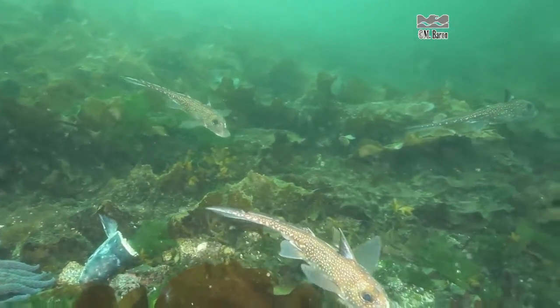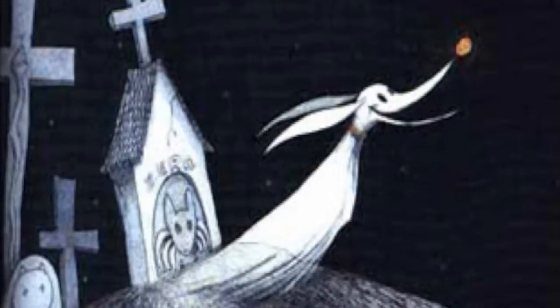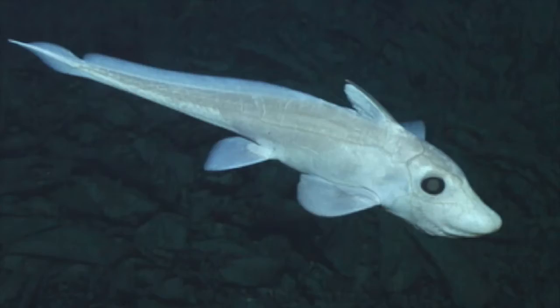Historically a mythological animal, chimeras actually look like this. No, it's not. No, this one. I'm sorry. My grad student put this together.